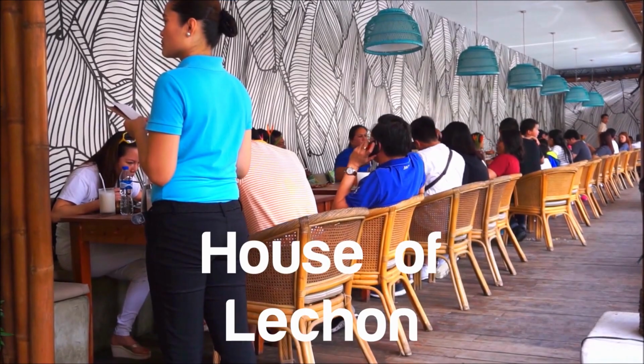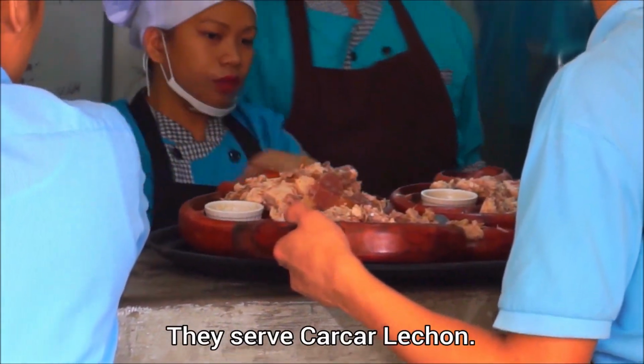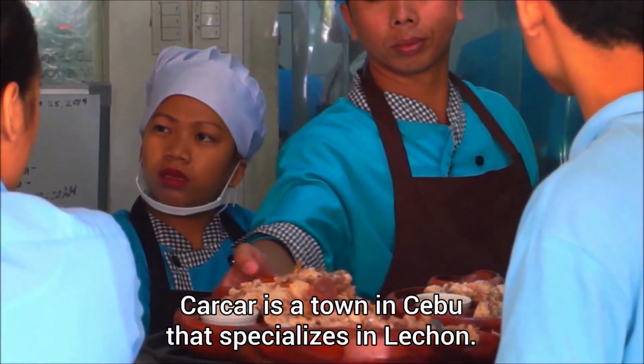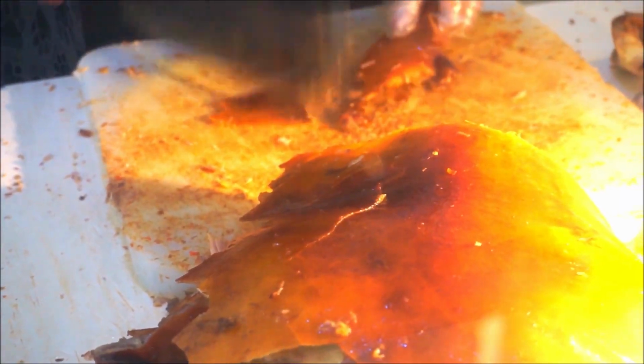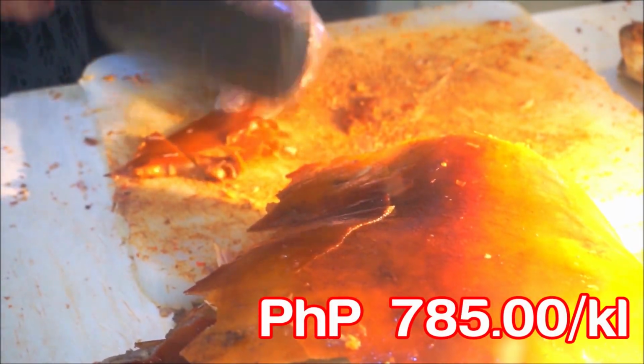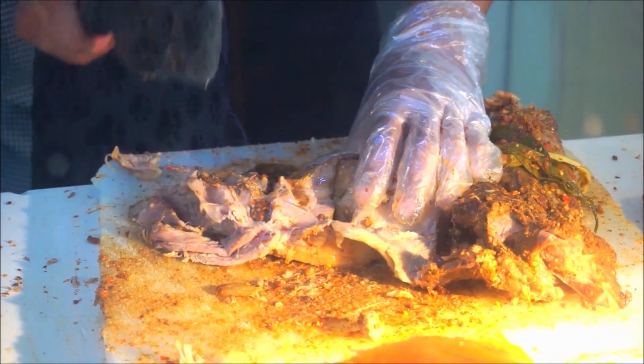Hello everyone, so we're gonna have lunch today. We are right here in House of Lechon in Acacia Street, Cebu City. They serve Carcar Lechon. So Carcar is a town in Cebu that specializes in lechon. A kilo is more or less 800 pesos. The place is jam-packed. It's currently lunchtime and people are waiting to be seated.